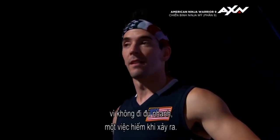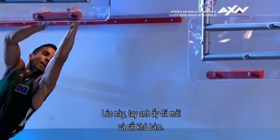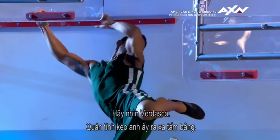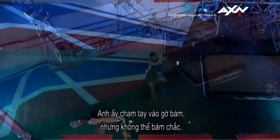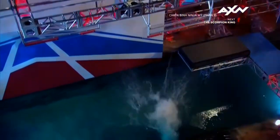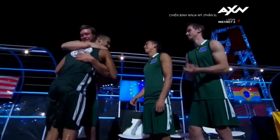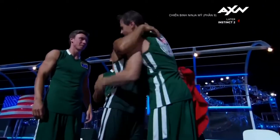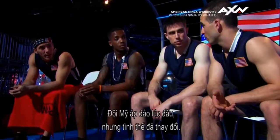That almost never happens. At this point in the course, your arms are tired. It's hard to grip. Watch Verdasco. His momentum is pulling him away from the plexiglass. He had his fingers on the ledge, but he couldn't latch on. Well, Europe's captain, Sean McCall, put his faith in this rookie, let him run in this critical spot, and Verdasco delivered.